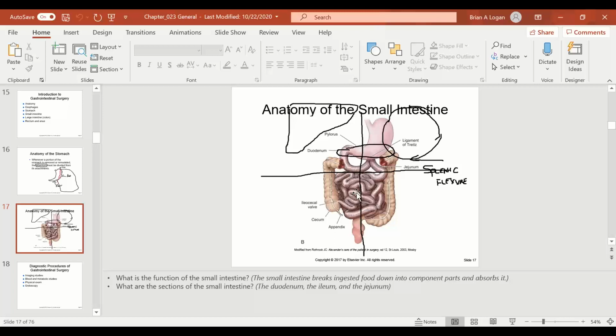But the large intestine, its main job is to reabsorb water. And then its secondary job is to expel waste. So by the time the fecal matter gets to the large intestine, you've absorbed all the nutrients you're going to get out of whatever food you ate. But always remember DJ ileum, duodenum, jejunum, ileum. That's the three parts of the small intestine.